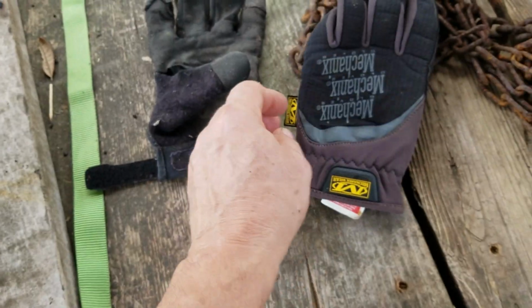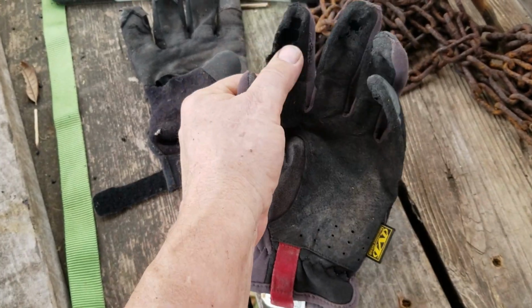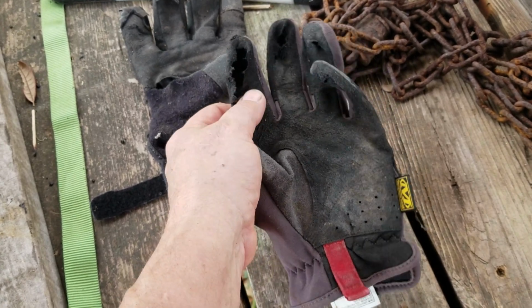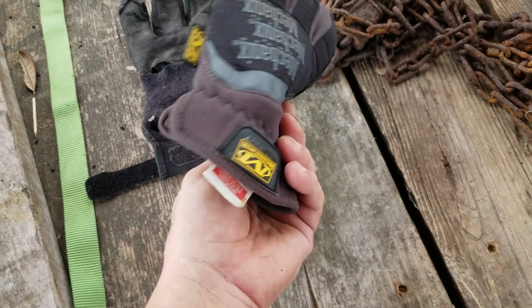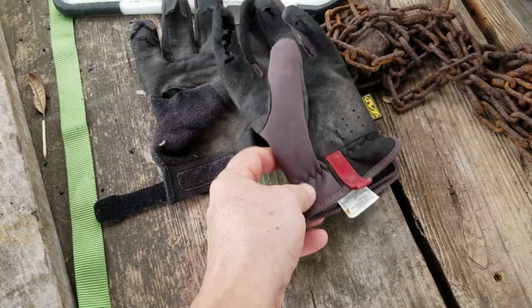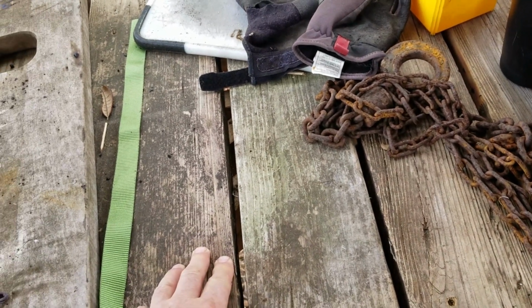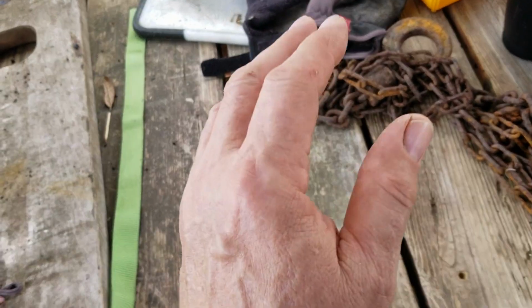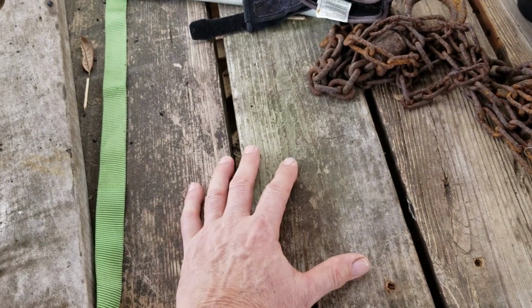And then I've had my share of mechanics brands. I don't have the love affair with these guys that some people do. And though I've owned quite a few pair of them, I've never been really impressed, especially for the price. But I have decided to go on a search, an actual hunt for the perfect work gloves that'll hold up.